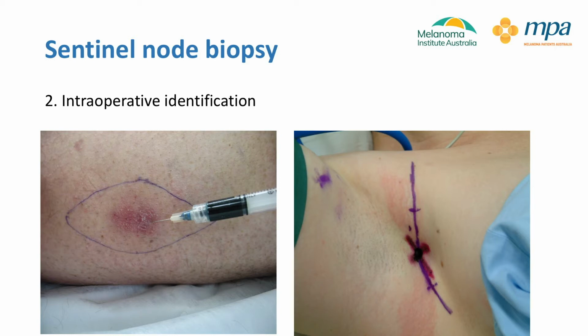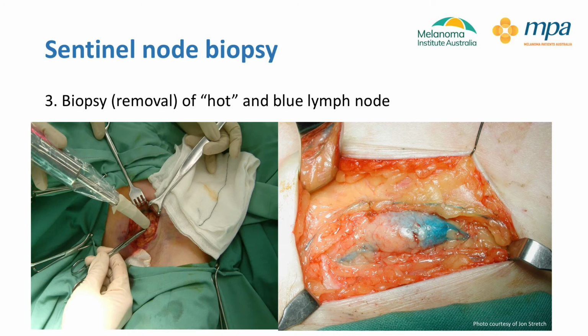Then during the operation, I inject blue dye, patent blue dye, similar to what the nuclear medicine people do, around the primary site. And the nuclear medicine people actually make it very easy for surgeons. Surgeons are very simple beings. There's an X that marks the spot, so we just cut there, and we find the lovely sentinel node. So we make sure that it's the sentinel node with a gamma probe. So it's a radioactive probe, so it squeals when we actually point it to the sentinel node, and also the sentinel node is blue. So you can see that on the picture on the right. So once we've removed that, Richard, of course, does his thing.